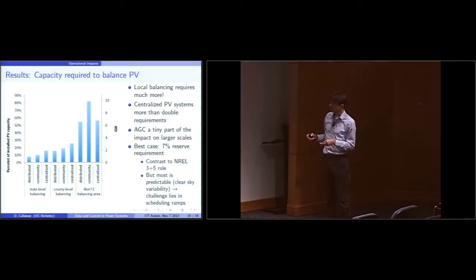Okay, so as you can see, as you might expect, as you scale down to smaller and smaller balancing areas, you need more and more capacity because we're not leveraging the fact that there's some spatial averaging that goes on over large scales. So if we balance at the state level, one way to read this is that, I don't want to go into describing each individual bar yet, but we need roughly 10% of the installed PV capacity available to balance that variability. If we balance at the level of 4 kilometer square areas, we need something that's more like 70% of the capacity. So let me then go in and describe, I've already given you a sense of what these distributed community and centralized scenarios are. So this is if we put all of the PV randomly distributed throughout the state.